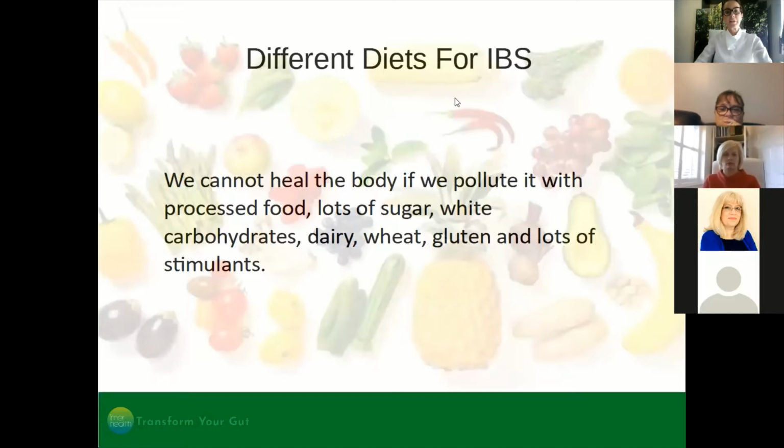So the different types of diets for IBS, when we are looking at those, we also want to be aware that we cannot heal the body and we cannot expect the body to heal if we continue to pollute it with bad food, with too many stimulants, with white carbohydrates, with sugar, with dairy, wheat, gluten. These are the sorts of things that can really set up the environment in which the state of our gut is just going to progress for the worse, unfortunately, not for the better. So we do need to get rid of these types of products.